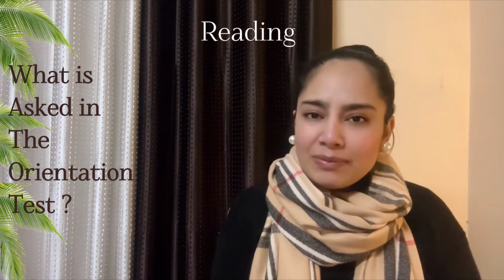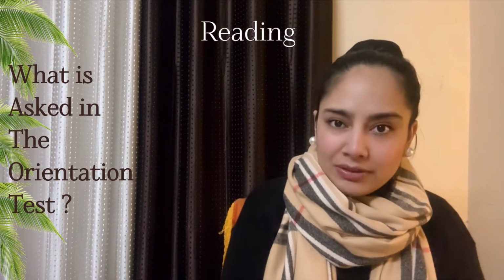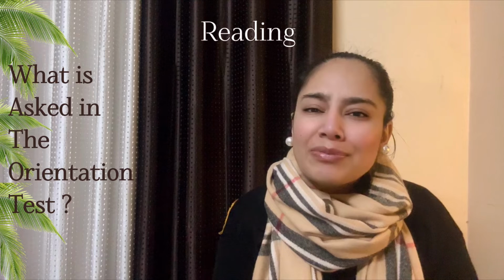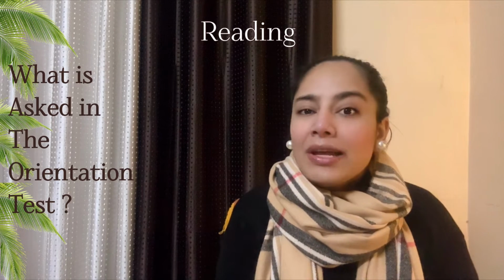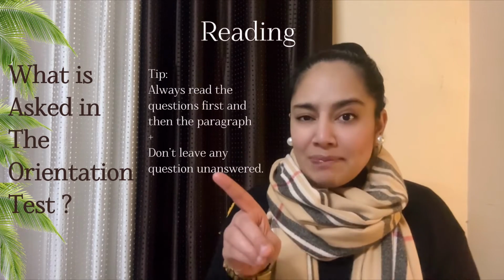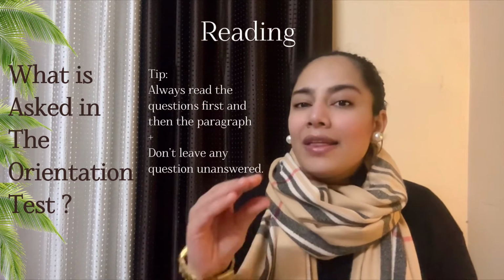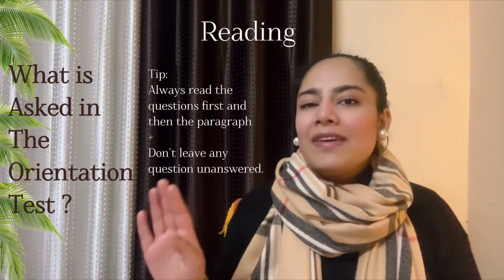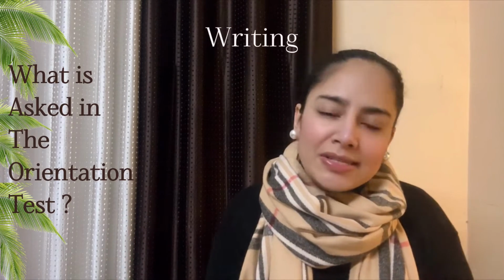If you're going for admission in A2 level, the reading comprehension will be of A1 level. If you're going for admission in B1 level, the reading comprehension will be of A2 level. And if you're going for admission in B2 level, the reading comprehension will be of B1 level. Tip: always read the questions first and then the paragraph, as it saves your time. And don't leave any question unanswered. Write something.